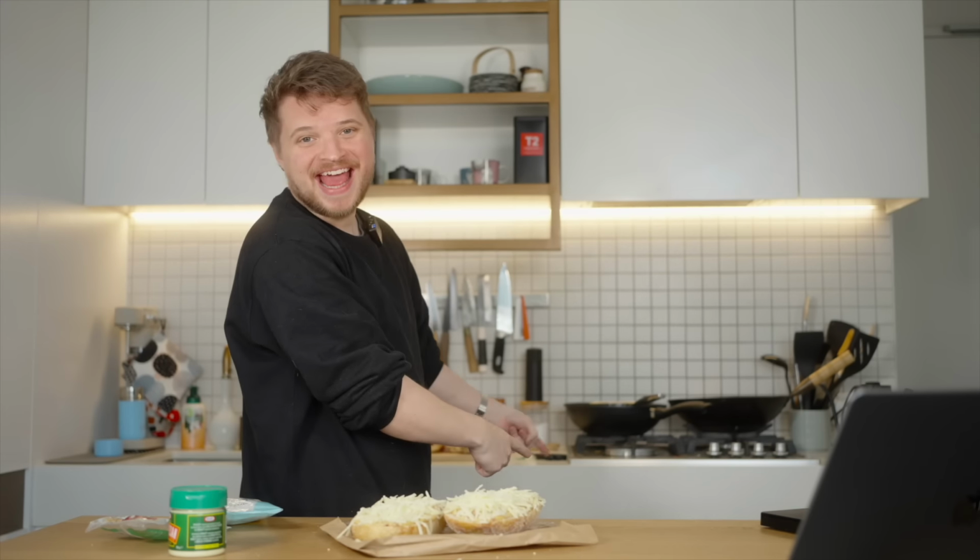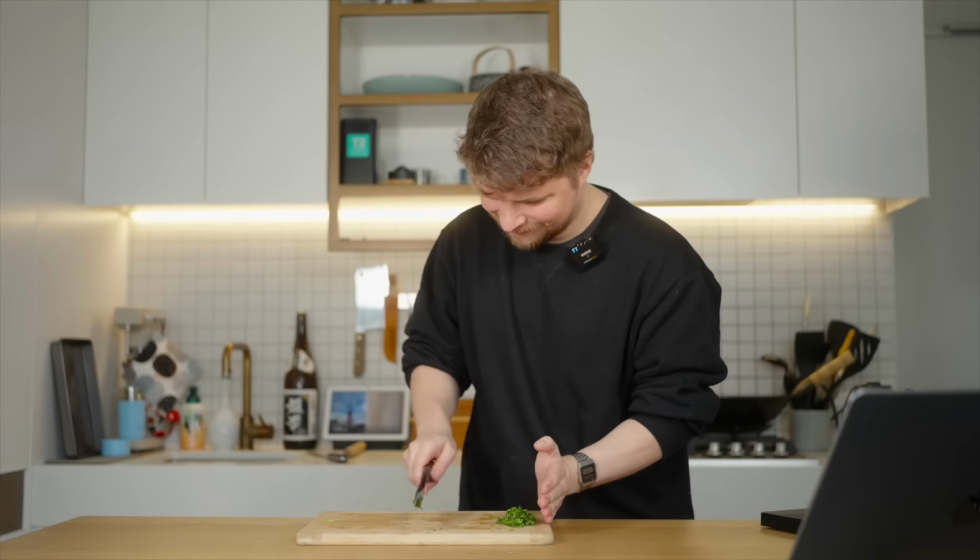Cheese. Then we chuck it under the grill, or as they say in the land of the free, in the broiler. Chop the $3 parsley. Then we have to wait.